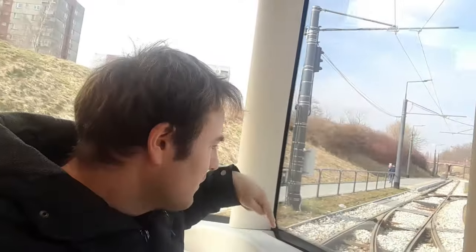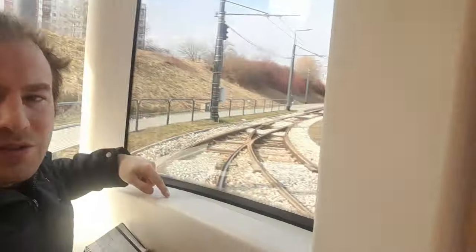Coming onto the newest part of the network. So you can see there's a turning circle here which appears to have been rebuilt, but we're carrying on beyond that. Now the last section was more like a light railway. We're running along in a cutting. I did actually wonder if it was possibly an old railway. It may well have been.